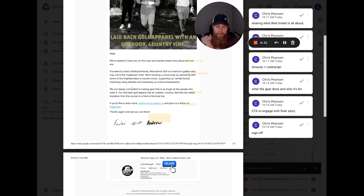We are deeply committed to making gear that is as tough as the people who wear it. Okay, so there's a little contrast here: laid back golf apparel with an outdoor country vibe. So the contrast here is laid back golf apparel, laid back, not strict, not traditional, with an outdoor country vibe. You're getting a little bit more of that with this: gear that is as tough as the people who wear it. So that right there, that's a selling point. That's a unique selling proposition.